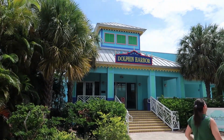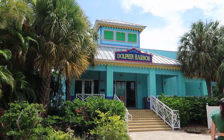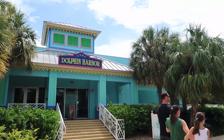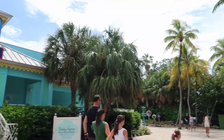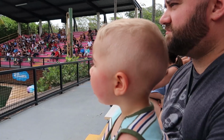Over at the Dolphin Harbor over here is actually where for an extra fee you can swim with the dolphins, and I think there's other creatures you can actually swim with in there. And we're coming over here.